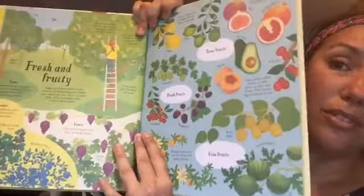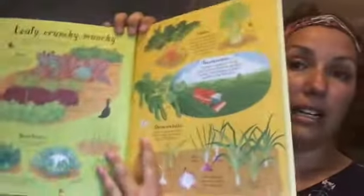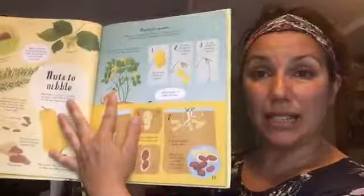Look how beautiful that is. We're going to read this today. She's outside pulling weeds right now, but we'll make sure to read. Leafy, crunchy, munchy. Look at this. Snug in the soil. All about food that grows down underneath where you can't see it. That's awesome for kids. Who doesn't want to know about that? Nuts.